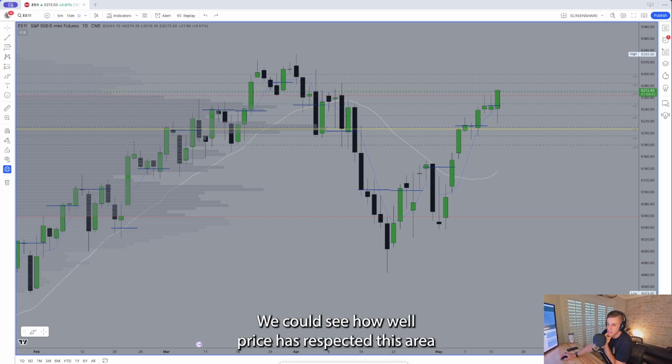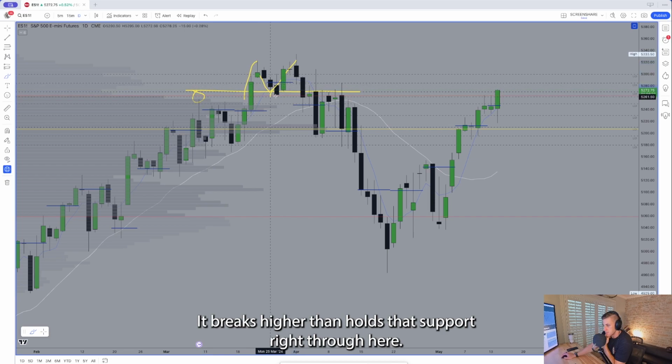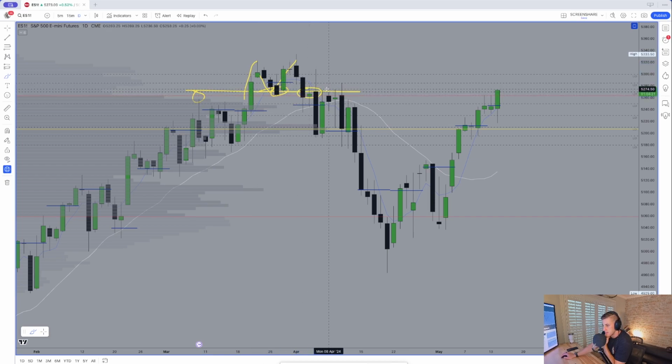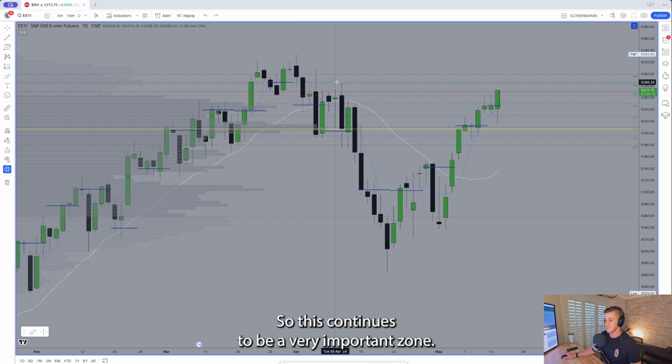We could see how well price has respected this area all through here. So you have that initial test right through there. It breaks higher, then holds as support right through here. Look at all of the tests that actually respect that 5270 area. So this continues to be a very important zone.